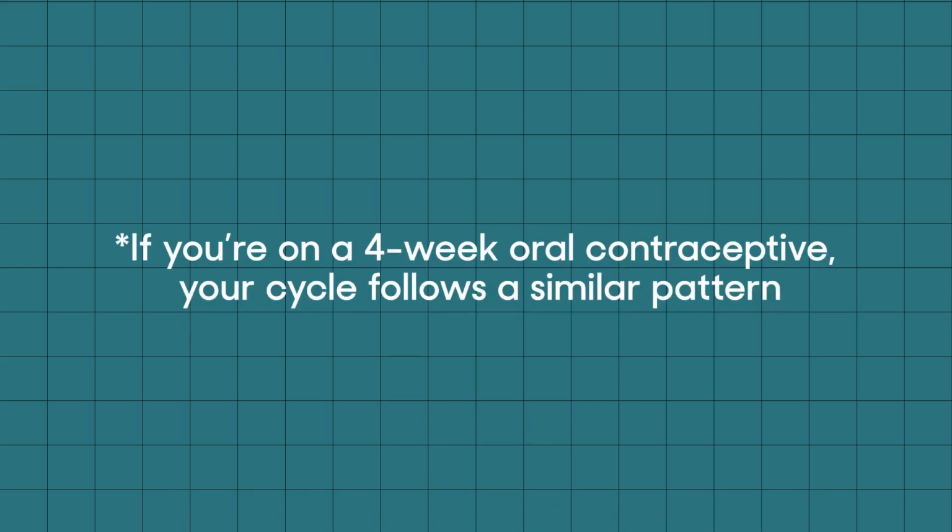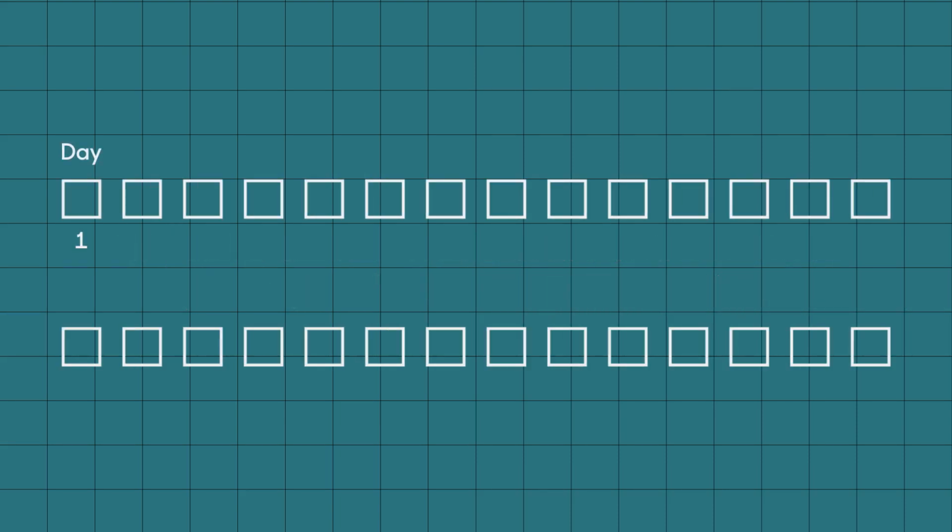If you're on a 4-week oral contraceptive, your cycle follows a similar pattern. Just remember that day 1 is actually the first day you start taking placebo pills to trigger a bleed phase. Okay, so let's talk phases.